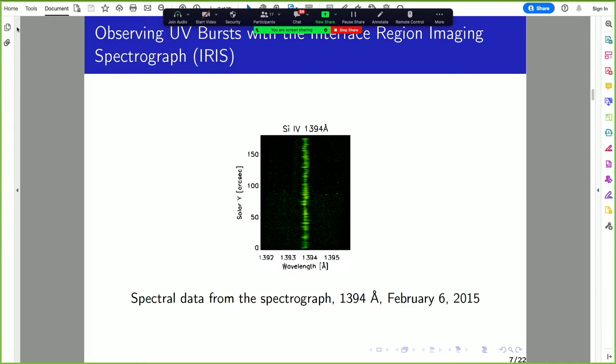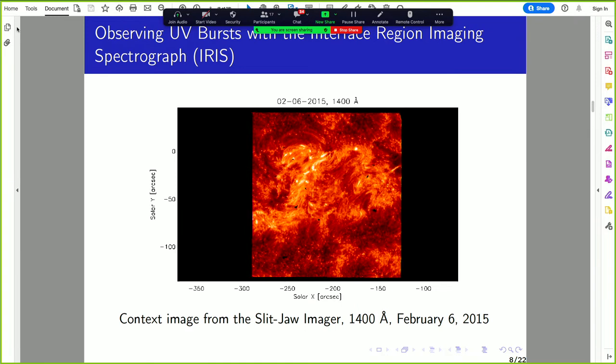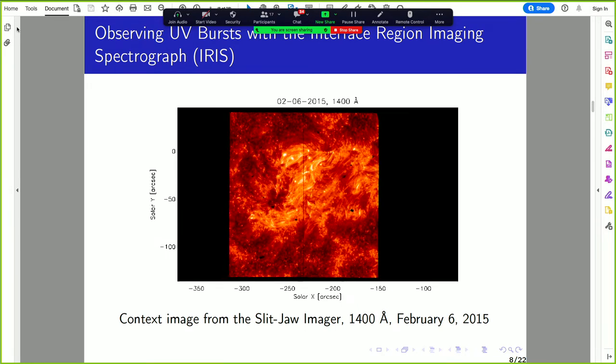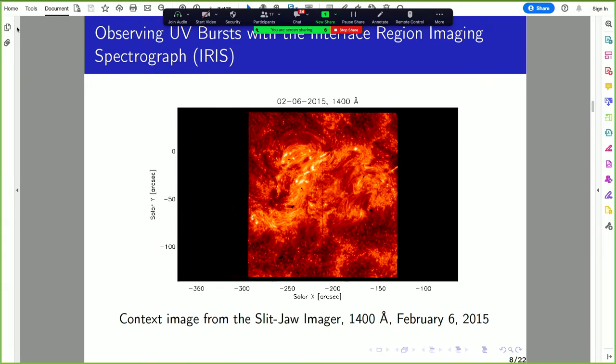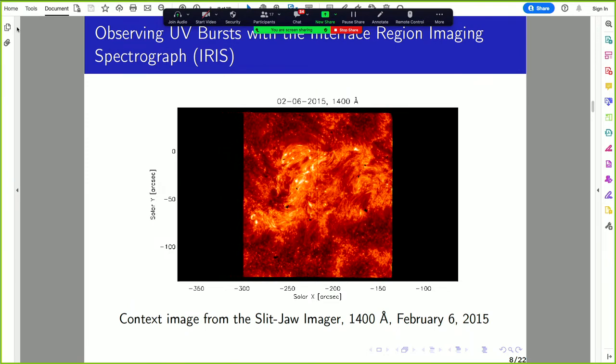So here I have a little animation of the silicon-4 1394 angstrom line as the slit passes over a UV burst. So you'll notice that at one point, right there, there's a dramatic brightening and broadening. And the vertical axis here is just the position along the slit. This is data from the context imager, and it's really hard to see, but there's a very faint vertical line that moves across the whole active region here. That's the slit where we're getting our spectroscopic data.